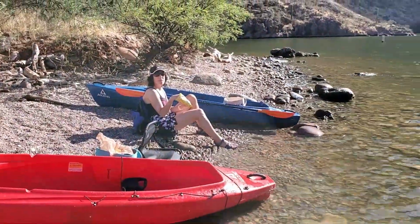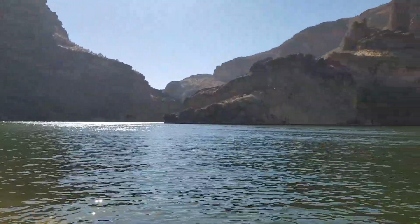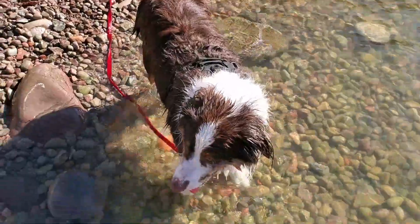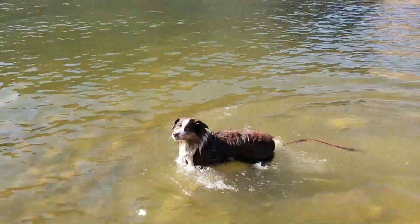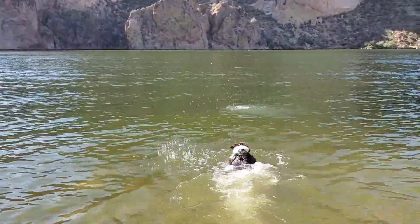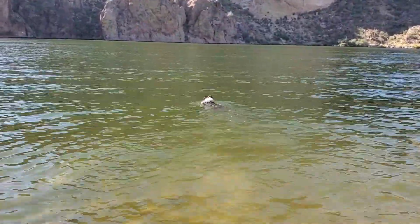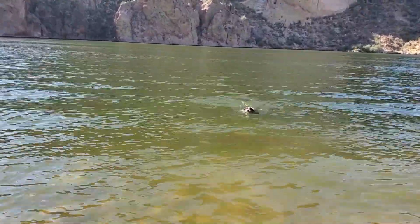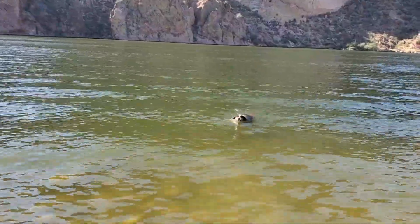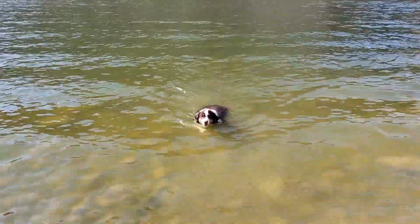So here we are at our favorite little beach spot in this gorgeous canyon. And here we got Chester. Chester, you want to chase some rocks? Yeah, we'll get some rocks. Go get it, Chester. He loves chasing rocks. Good boy. He'll only chase the tennis ball twice, but he'll chase like 30 to 50 rocks. Yeah, you love kayaking, don't you? Good boy, Chester.